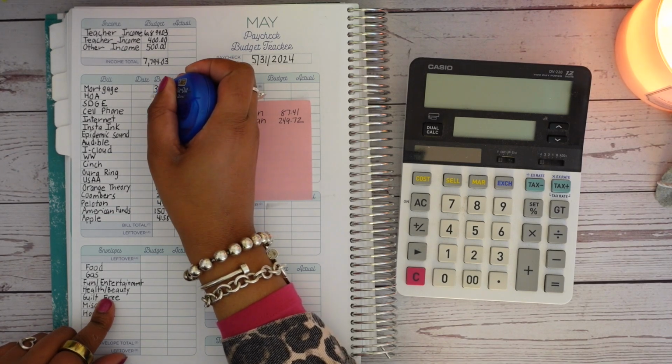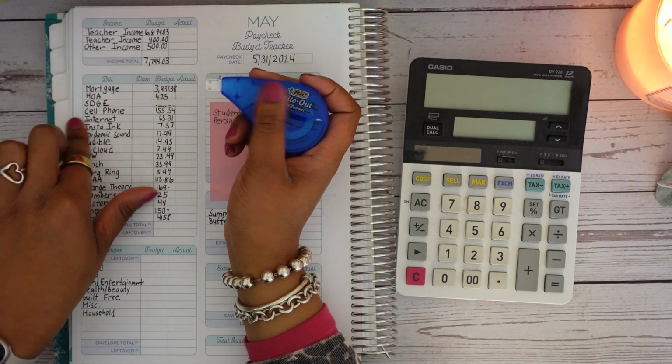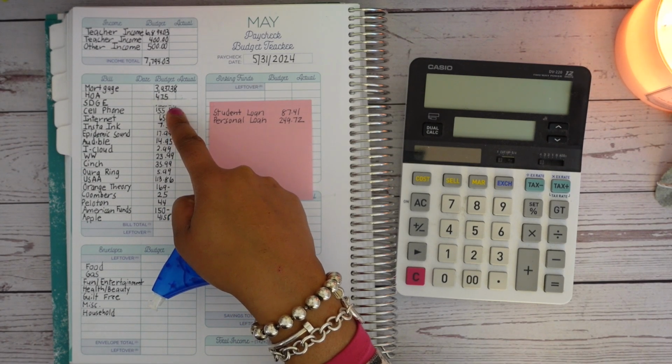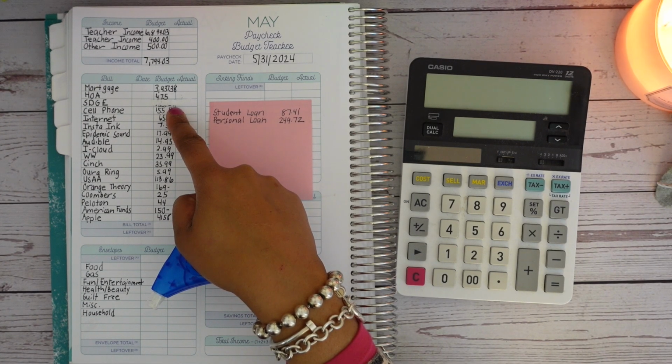I was able to find some white out in my purse, so we will go ahead and white out this SDG&E right now. There was a credit on my SDG&E, so I do not have a payment this month, but it will resume next month. So I did go ahead and keep it in this section. That way I remember next month to add it to my June paycheck budget.